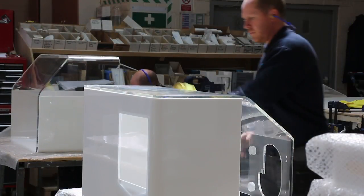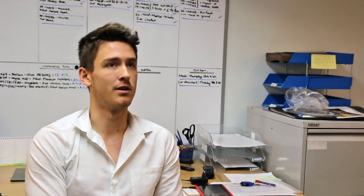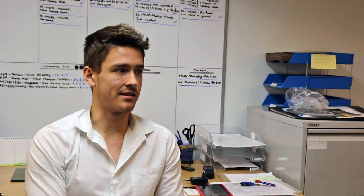As soon as we started on board, like anything, it's work to put into it at the front, but it pays off threefold in the end. It really makes things so much simpler, so much easier.